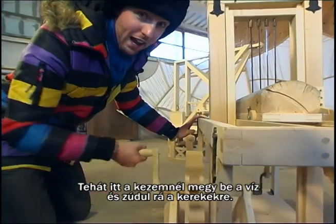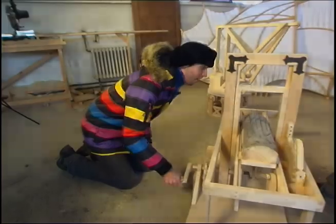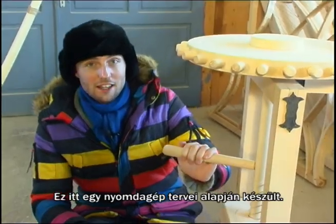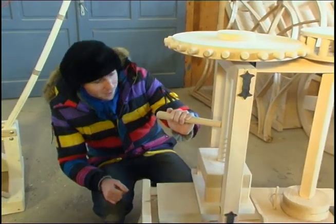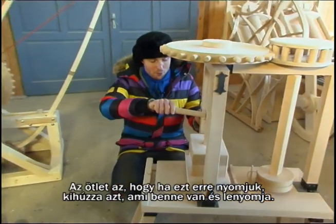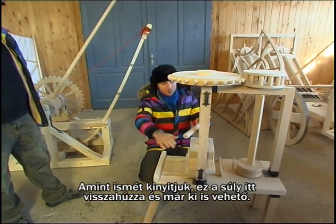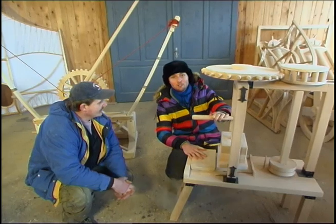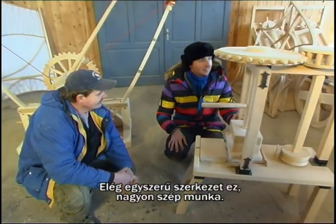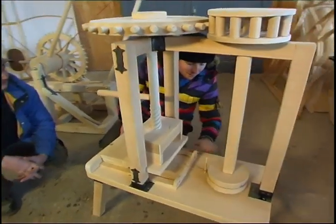So you have to mention that what my hand's doing is actually the water falling on the wheel here. So this one here is based on a design for a printing press that Da Vinci made. And the idea is that when you push this that way, it pulls whatever you've got into it and pushes it down. And then as you reopen it, this weight here will pull it back out, ready for removing. And yeah, it's quite a simple device, but it's very beautifully made.